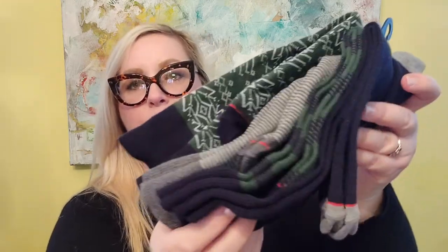Next up is a pack of socks, and they are new. They still have the little hook on them, and they are Tommy Hilfiger. So I'm going to wash these and leave the hook on, and I'm actually going to give these for a Christmas gift.